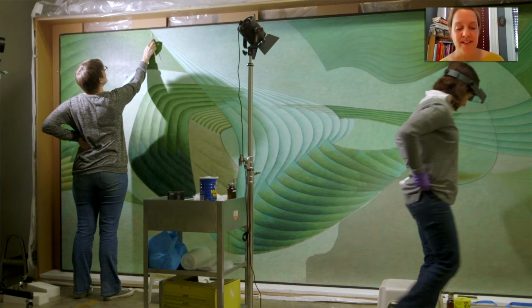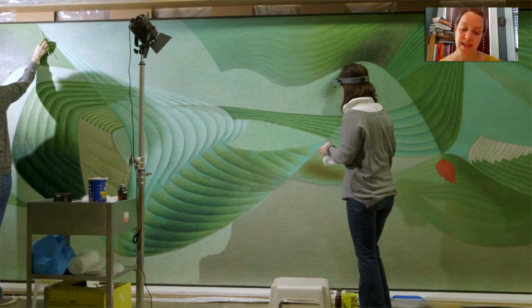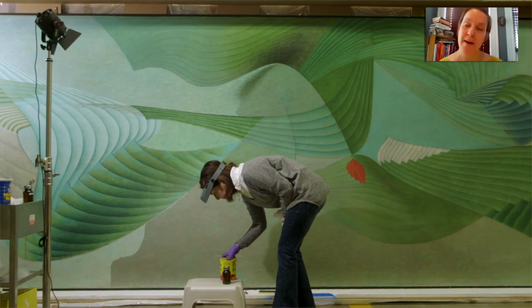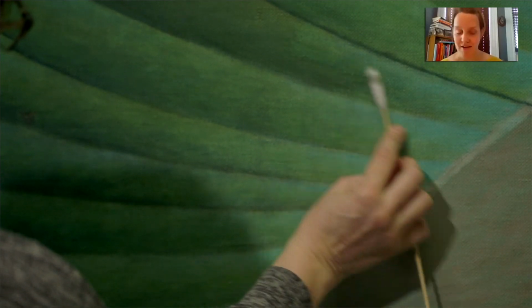The code of ethics guiding my work requires careful study of original materials to understand them and to tailor my interventions to be safe for them. It also requires me to use stable, reversible materials when adding to a work of art so that my additions are never permanent. The goal and responsibility of conservation is to honor the original intention of the artist.